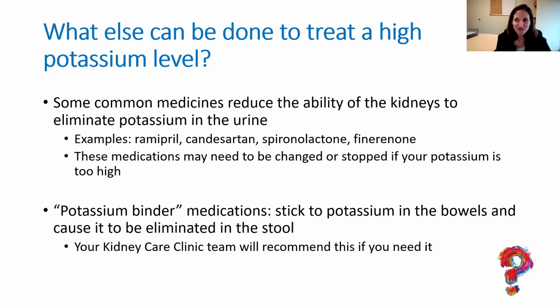Once we've done everything else, if we feel like the potassium is still high and you need a bit more help to keep the potassium down towards the normal range, sometimes we use what are called potassium binder medications, which you take by mouth, and they will stick to the potassium in your bowels and cause that potassium to be eliminated in the stool rather than absorbed by your body. And if you need one of these medications, your nephrologist will recommend that for you.